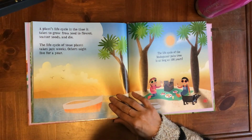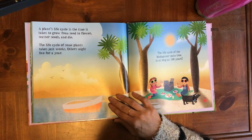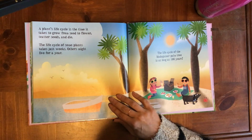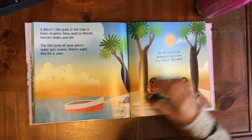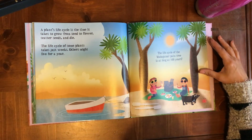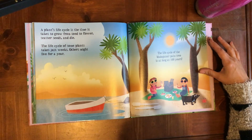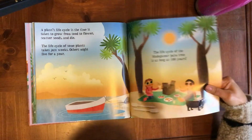A plant's life cycle is the time it takes to grow from seed to flower, scatter the seeds, and die. The life cycle of some plants takes just a few weeks. Others can live for a year. The life cycle of a Madagascar palm tree is as long as 100 years. That's awesome.